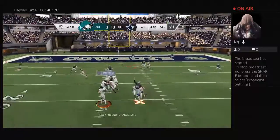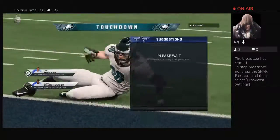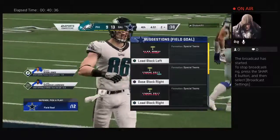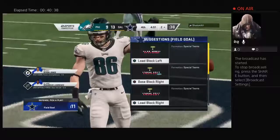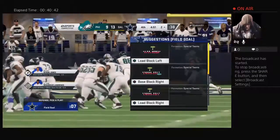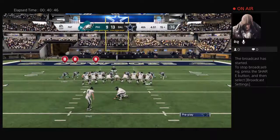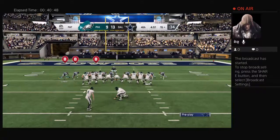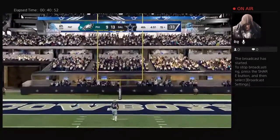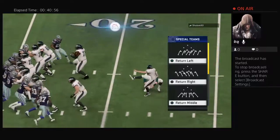Wentz going to throw. This will be caught at about the 5. And he'll take it into the end zone for an Eagles touchdown. A 14-yard touchdown. And the Eagles have cut it back within a score. On for the extra point, Jake Elliott. And he puts it through there within 3. It's 13-10.